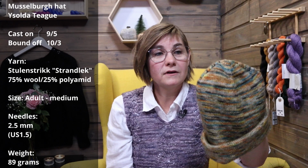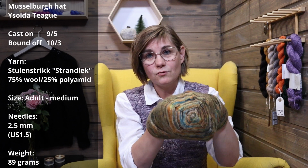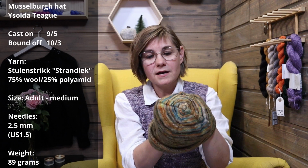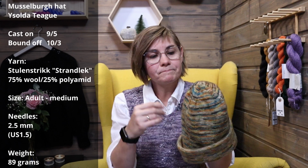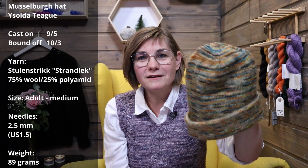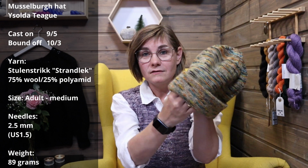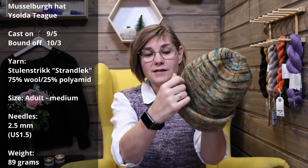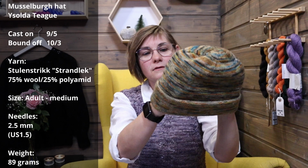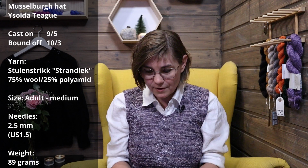I really love the Musselburgh hat. It's so great for all different types of yarn and gauges, and it allows beautiful hand-dyed yarn to shine, and it's double, so even when I fold it up, it gets an even thicker layer. So a great hat pattern, which I'm sure you've heard about 1,000 times.